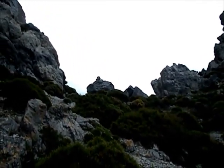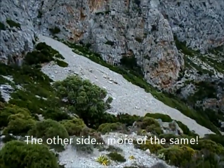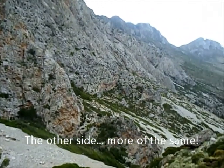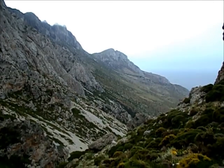Let's see what's over on the other side. So it's a track that goes across this scree slope. Looks like there's a lot of clambering still to go, but then it gets easier landscape over there.